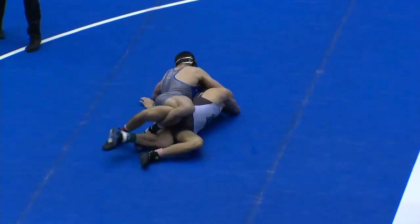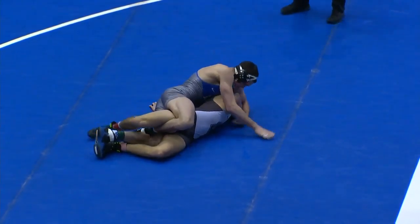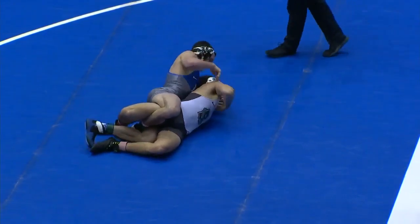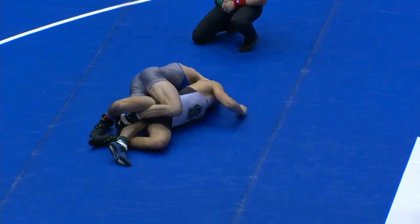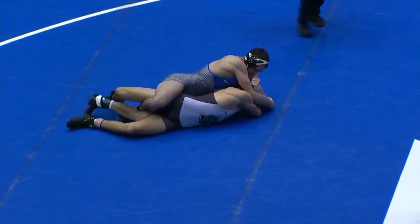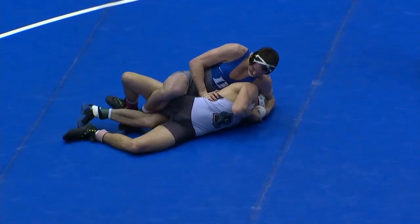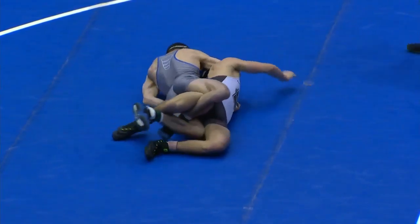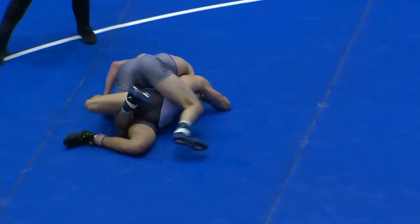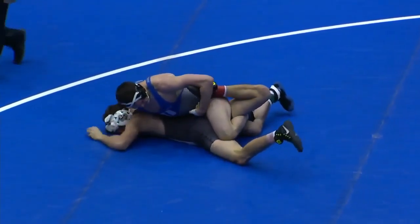On the other side, Jack was able to break that off. Mitch really working here, trying to put Jack in an uncomfortable position, get that near fall. Hasn't quite broken that hold there to get those near fall points, but he's working on it. Really uncomfortable for Jack on bottom there, getting his back arched. Just going to look to grab that leg, give him a higher chance to get that near fall.